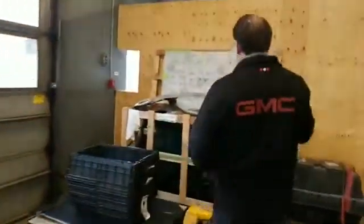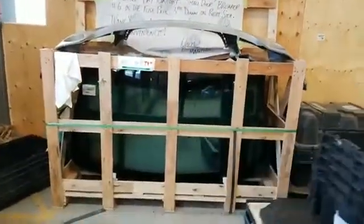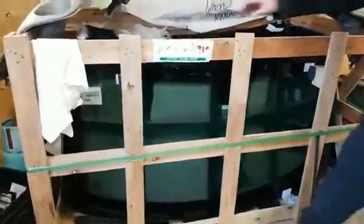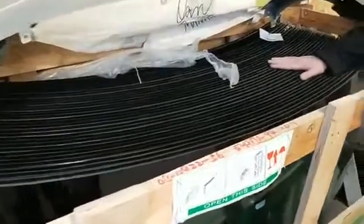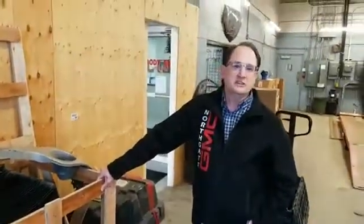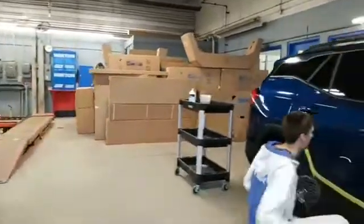I'll move this one out of the way. The most common windshields we buy are GM trucks in our world, so we buy them by the caseload. That way we can get a better deal on them, and we can pass that savings on to you when we need to put a windshield into your vehicle. Does anybody want to watch Kevin as he polishes? I think it's pretty neat to watch him do this. You'll watch the dull go away to shiny.